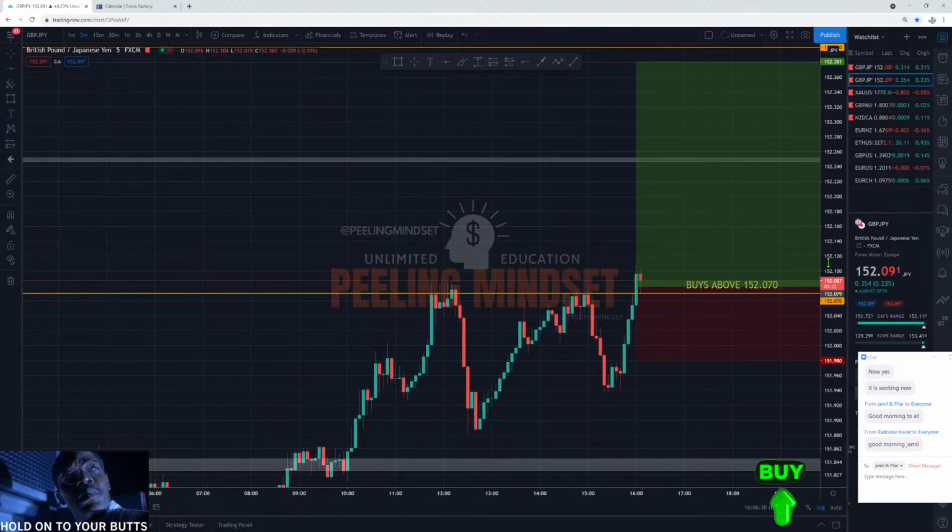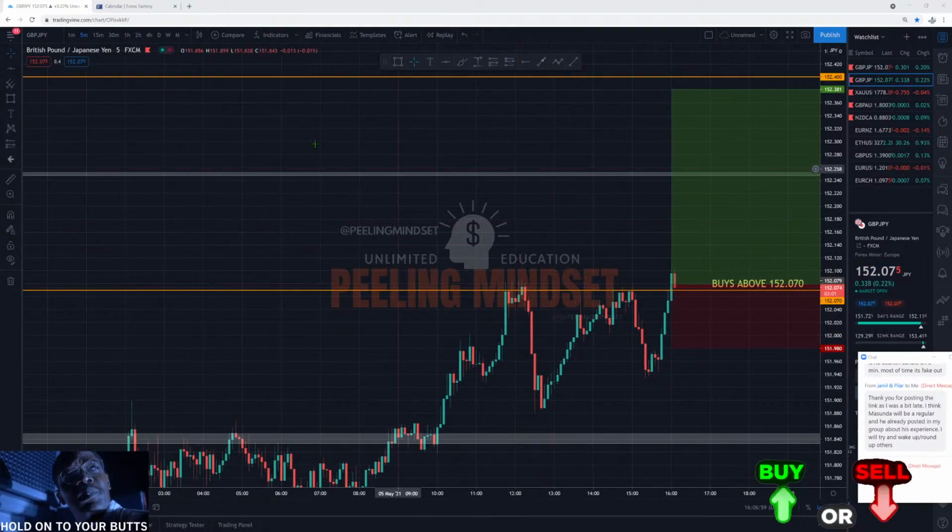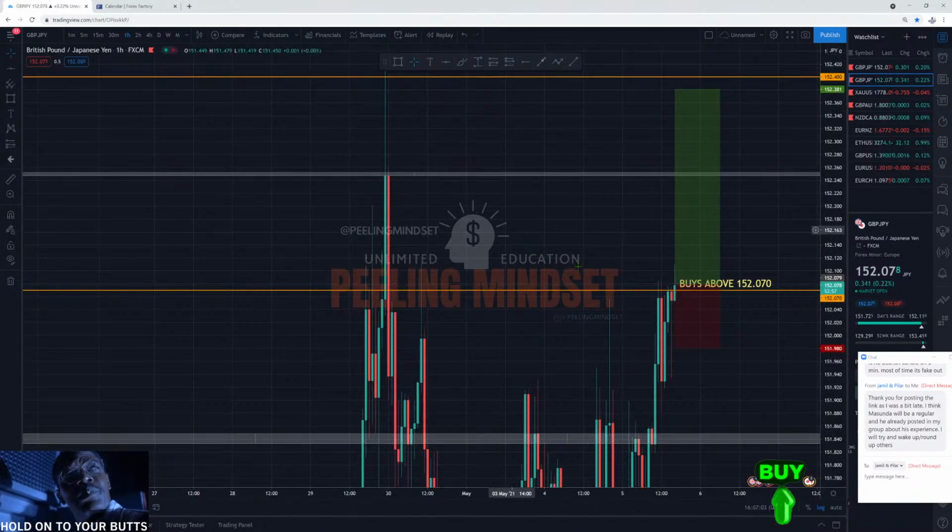Just waiting here. So the current 5 minute is still rejecting that side. If it's going to head anywhere closer to the open price of the previous candle, I'm going to close some of the percentage. That's how I'm going to manage my position. Let's see, let's see, let's see.